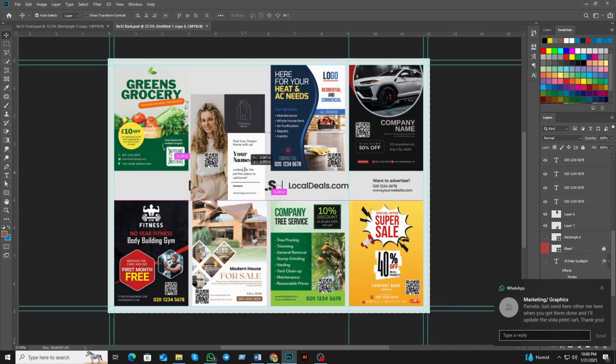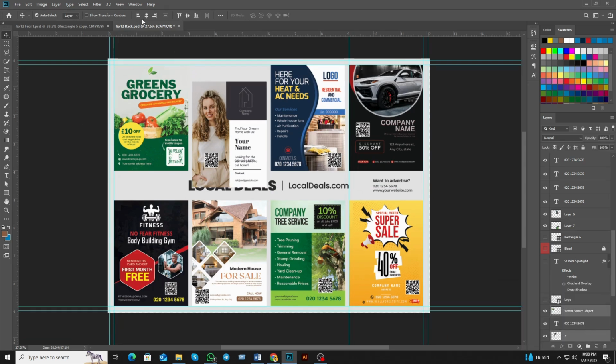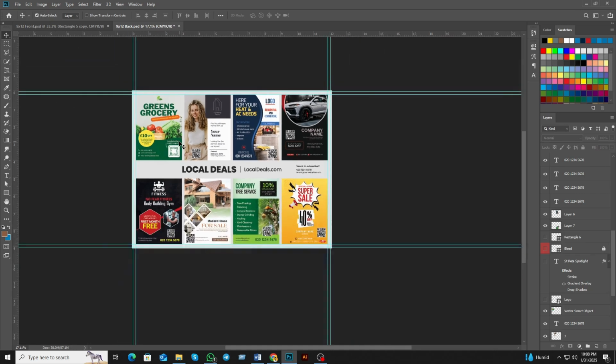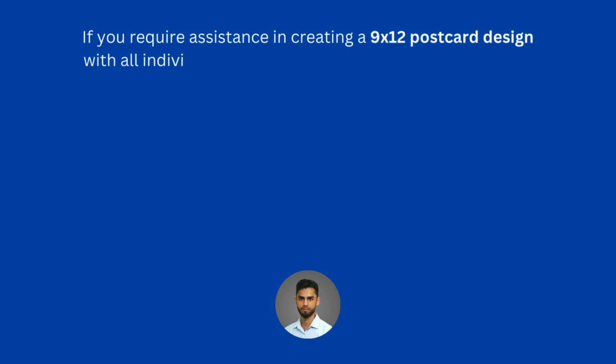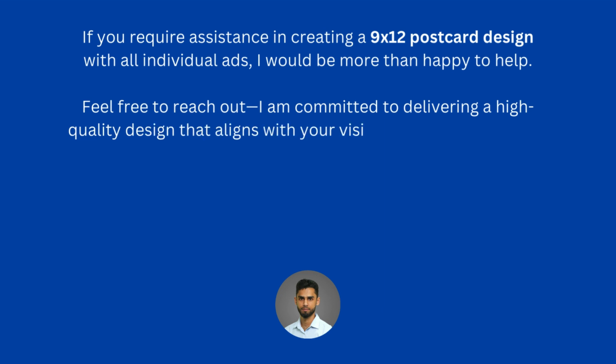Getting started is simple. Here's how it works: Sign up. Contact the organizer, that's me, to reserve your spot. Get a custom ad design. We create a high-quality, attention-grabbing ad that fits your brand. Print and mail. Once all spaces are filled, the postcard is professionally printed and mailed to thousands of homes in a targeted area. Get more customers. Local residents see your business and take action, whether it's calling, visiting your store, or redeeming an offer. It's simple, effective, and requires zero effort on your part.